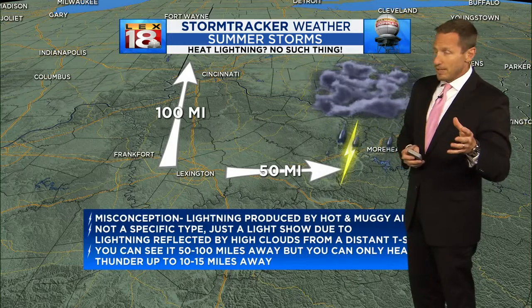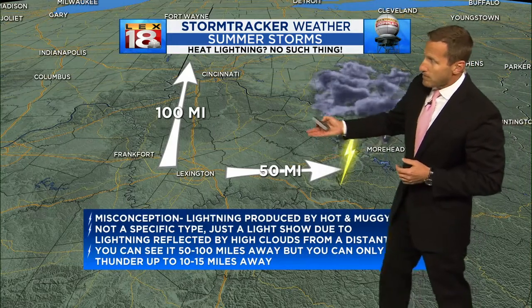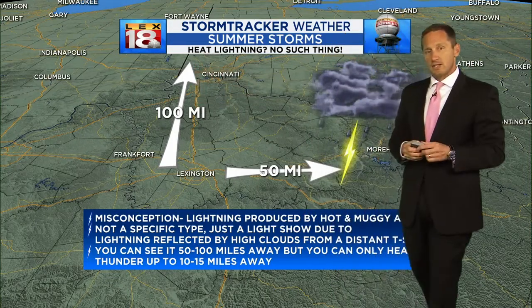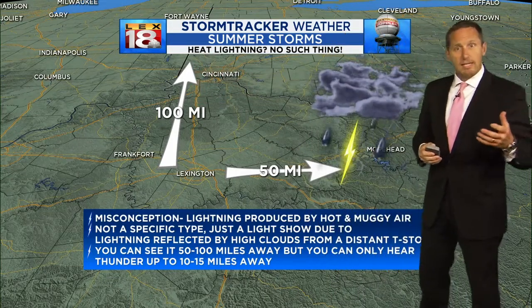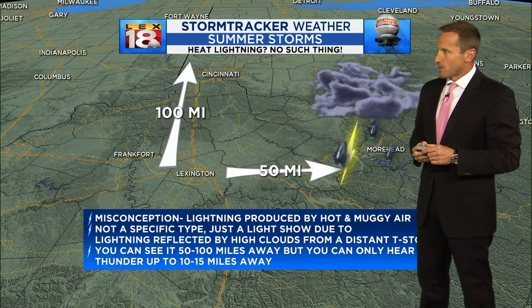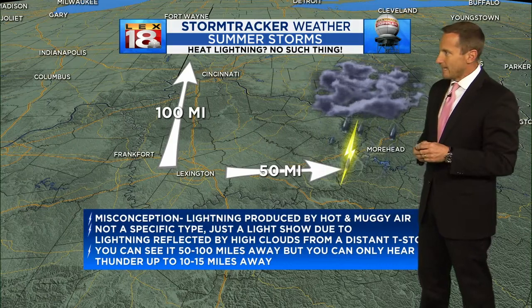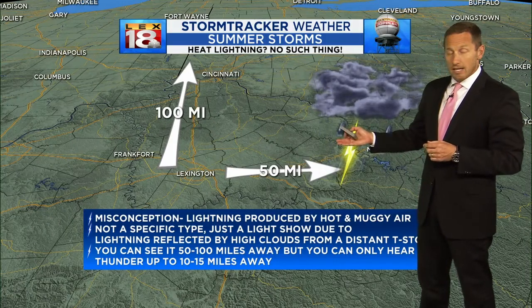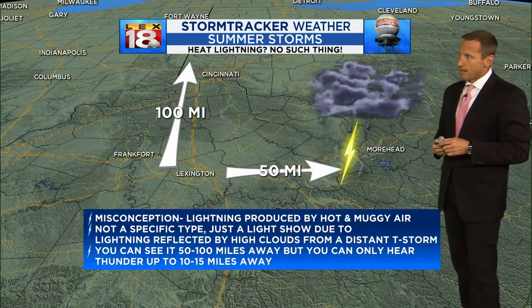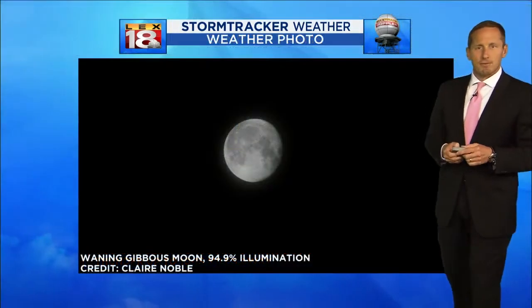But there's a limit to it. Typically about 50 to sometimes up to 100 miles if it's a really intense storm is about as far away as you can see it. Sometimes we can see heat lightning with storms up towards Cincinnati. And of course, again, it's not actual heat lightning, it's just lightning. But as far as hearing it, that's usually about 10-15 miles before the thunder drops out. So just little tidbits of weather nerdy information.